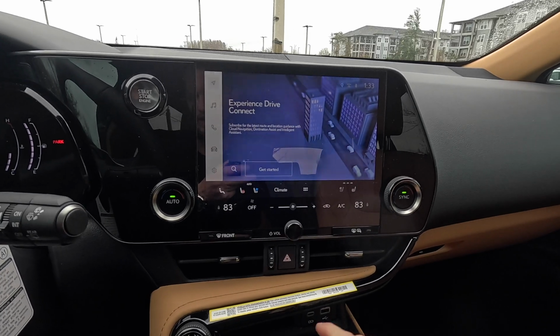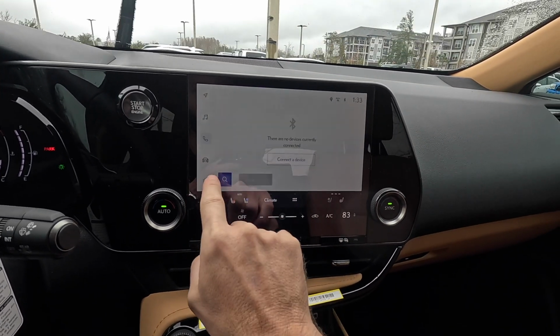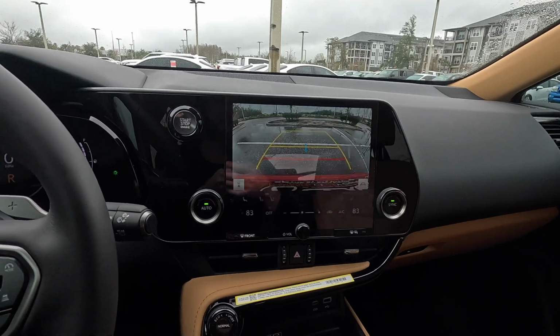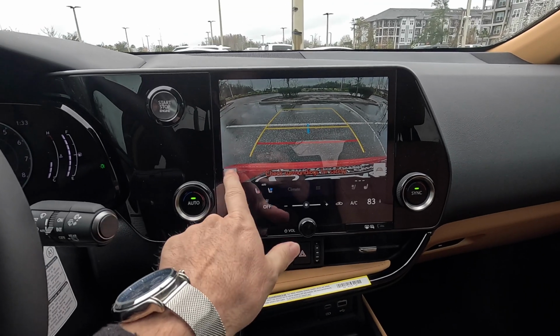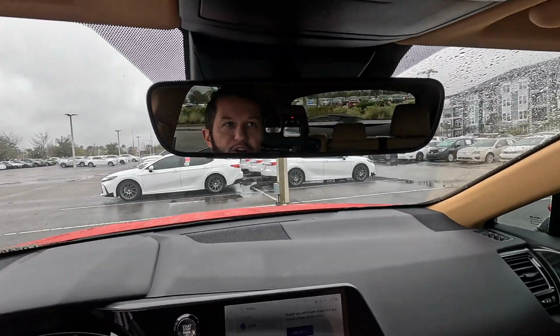And here we can option the 14-inch screen. Wireless Apple CarPlay, wireless Android Auto, Sirius XM, AM, FM, streaming, Bluetooth audio. You can also option a 360-degree reverse camera, which you cannot do so on the base trim. Otherwise, standard reverse camera with trajectory that expands out, and you can change the camera layout with an option for a digital rear view mirror.